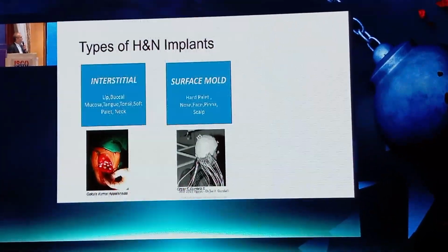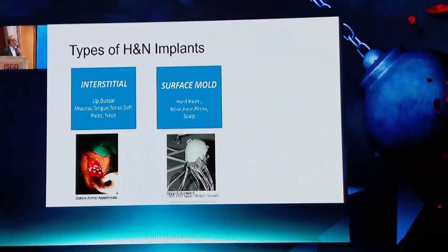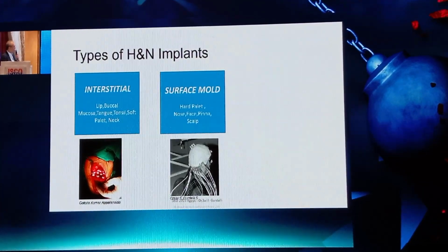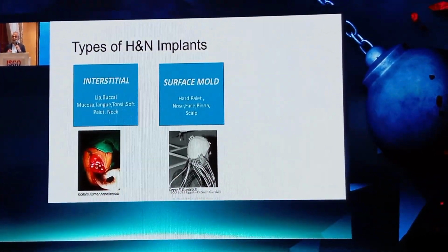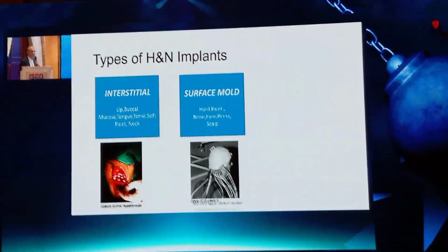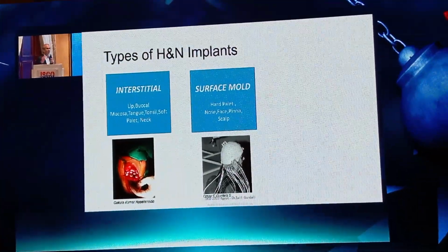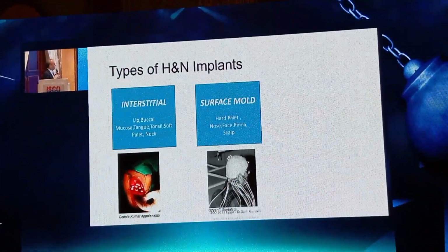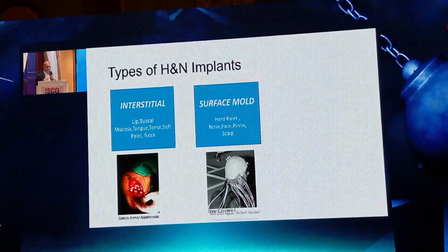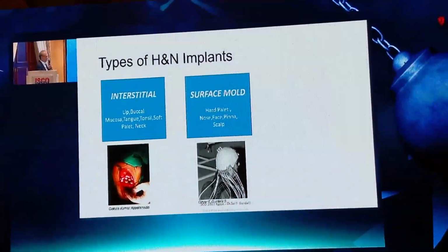And this is a surface mold application: hard palate, nose, face, pinna, and scalp. I'm happy to say that that gentleman over there was treated by us 20 years ago at Hacettepe University in Ankara, fully cured. We managed to build that scalp applicator with the help of the dentistry department. I think we used somewhere around 15 to 18 channels, but 100% cured, and that was one of the unique modalities in the past.